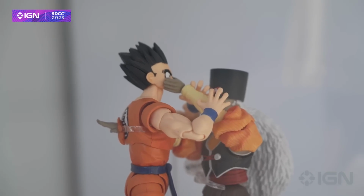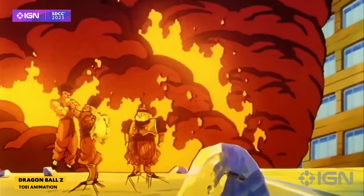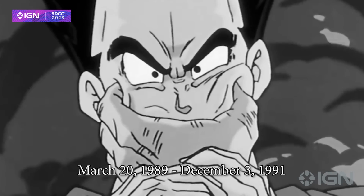He's got his Android Saga crew cut, and as you can see, he has an accessory that can be used with the also upcoming Android 20 to recreate the part where Android 20 just impales Yamcha with his hand. I think that's a very wonderful, very specific accessory you could include with a figure. He's even got the Yamcha death expression. Yet another collectible, kind of making fun of Yamcha for kind of sucking.